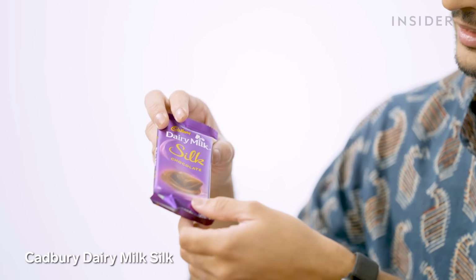And now for our Silk range, or as Cadbury is trying to rebrand it, the S range. What is this, some sort of new iPhone? But whether you call it Silk or S, I love these chocolates. First off, we have the typical Silk. Basically, it's just Dairy Milk, but a lot silkier.